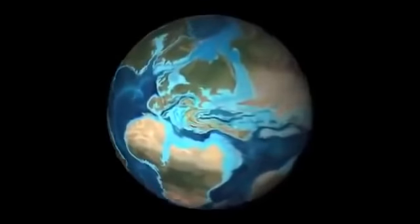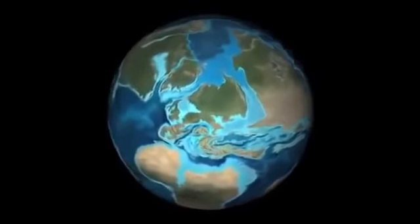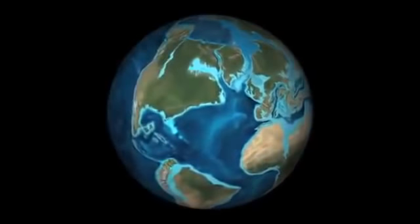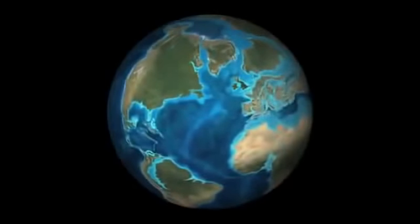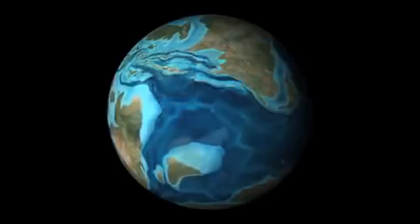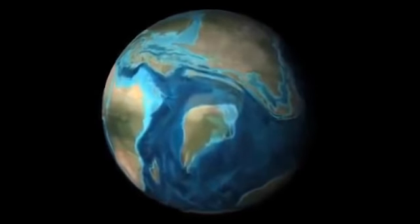The world as we know it was beginning to take shape in the period from 90 to 50 million years ago. The continents were moving toward their present positions. The Americas separated from Europe and Africa. India headed toward a merger with Asia. The world was getting warmer.